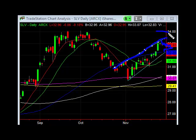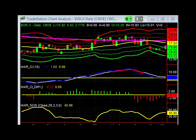We still have a 34 target on SLV. We will change that if we break this 55-day moving average and this upward trend line. That would make us bearish, but from here we continue to be in a perfect uptrend. So let's keep an eye on SLV.